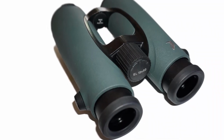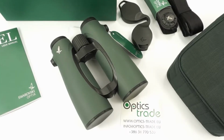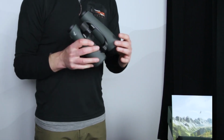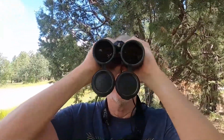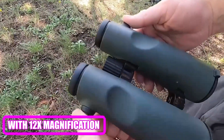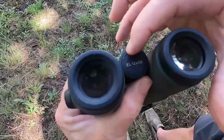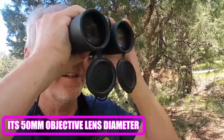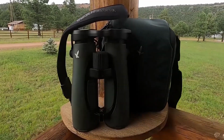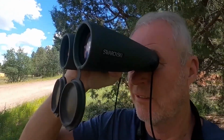Finally, our top binocular is the Swarovski EL. It is a high-performance tool designed to deliver exceptional clarity and comfort for outdoor enthusiasts. Whether you're exploring nature, hunting, or attending a sporting event, these binoculars ensure an unparalleled viewing experience. With 12 times magnification, this model offers a closer look at distant objects, capturing intricate details that might otherwise go unnoticed. Its 50mm objective lens diameter enhances light transmission, delivering bright and vivid images even in low-light conditions. This feature makes it an excellent choice for early morning or late evening adventures.